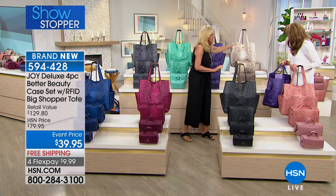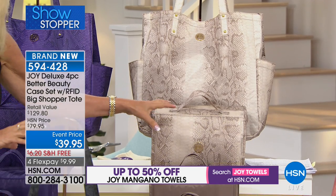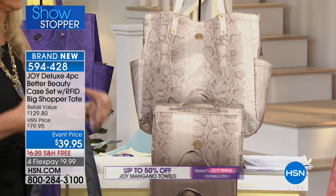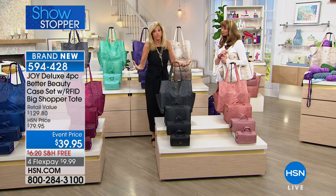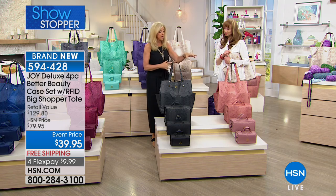Here is the beautiful taupe. Look at the python, love that taupe. So remember, this replaces that toiletry bag. It replaces the plastic bag that you might have all your cosmetics in, and your shampoos if you're traveling like that, or your drawer in your bathroom, your vanity. When you open up your medicine cabinet, you're afraid things are going to fall out. You just put them in.